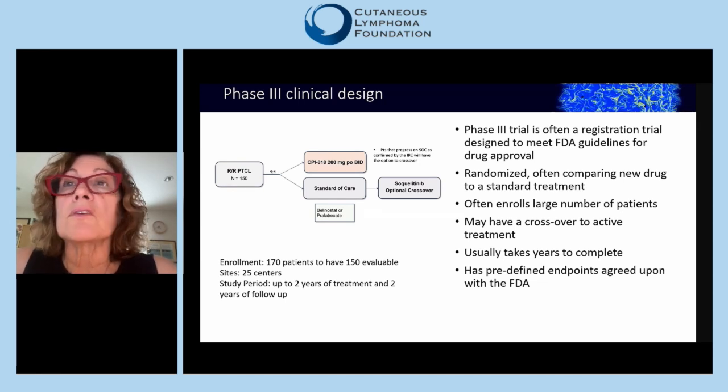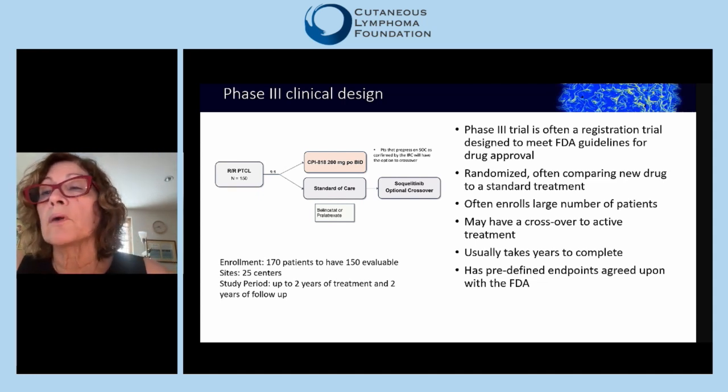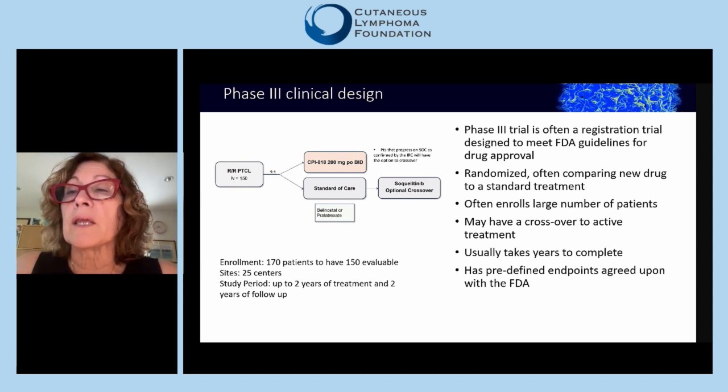So if there is a phase 3 clinical trial open to you, I would strongly recommend that you consider it. It's very important for us to actually get patients on these trials and to accrue them as quickly as possible so that we can get these new treatments to you, directly to you in the clinic.